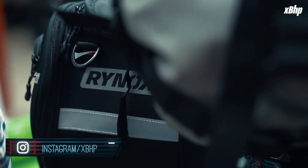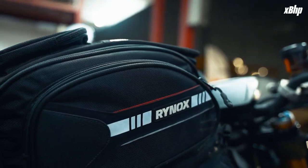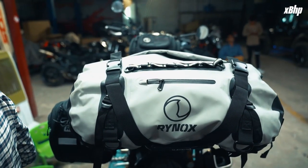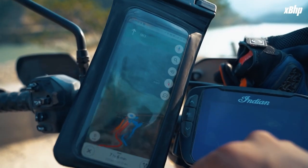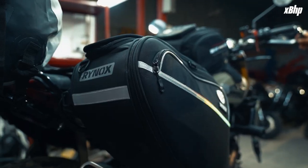We would also like to thank Rhinox for helping us out with not only the riding gear but the luggage solution as well. Tank bag for all the camera accessories, waterproof expedition tail bag for 10 days of luggage, Shark mobile mount, and Nomad saddlebags for carrying extras, and of course, fuel.